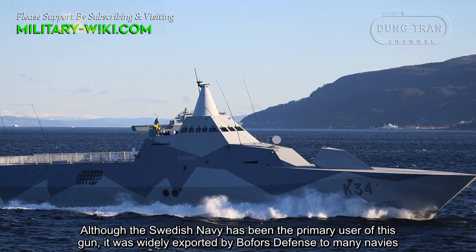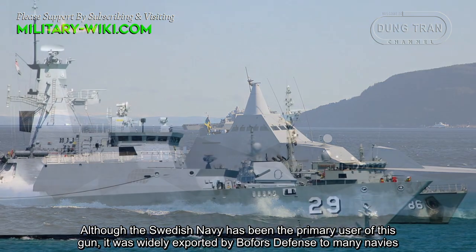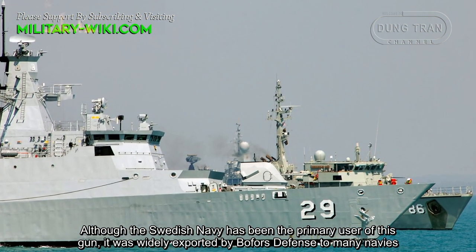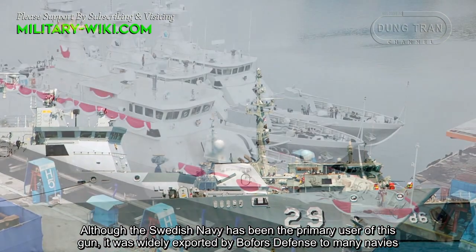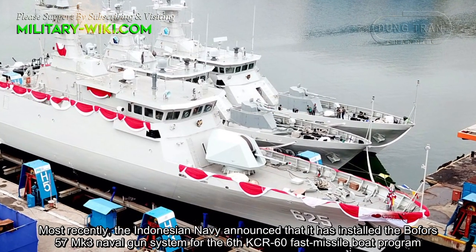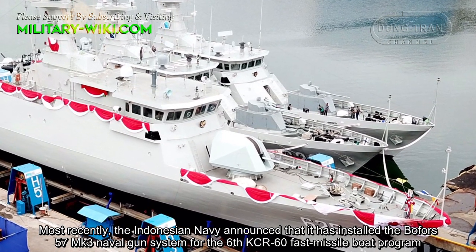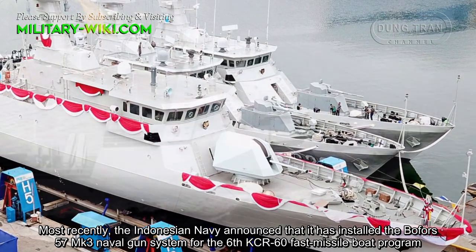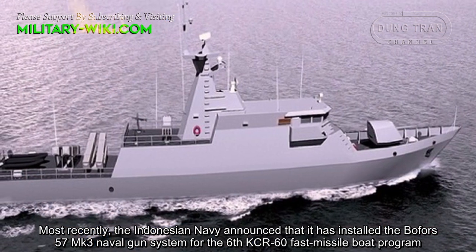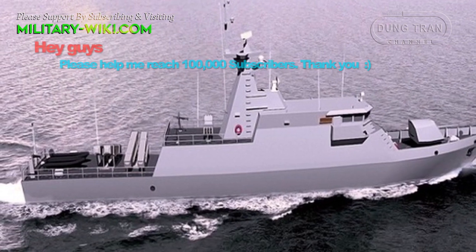Although the Swedish Navy has been the primary user of this gun, it was widely exported by Bofors Defense to many navies. Most recently, the Indonesian Navy announced that it has installed the Bofors 57 Mark III naval gun system for the 6th KRC-60 fast missile boat program.